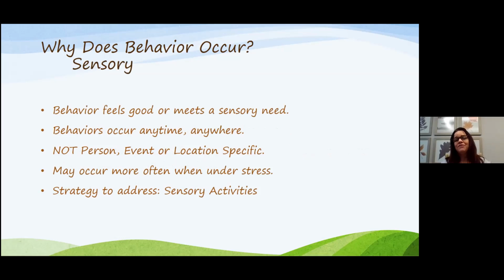The next reason a behavior might occur is for sensory. This is when the behavior feels good or it meets a sensory need. These behaviors occur anytime or anywhere. They are not person, event, or location specific. They may occur more often when under stress. And the strategy to address that is typically sensory activities.